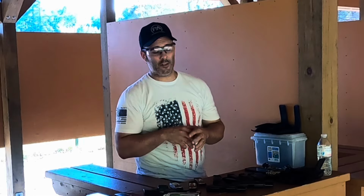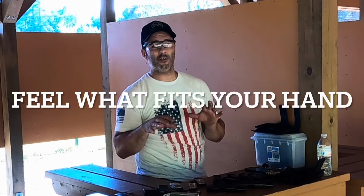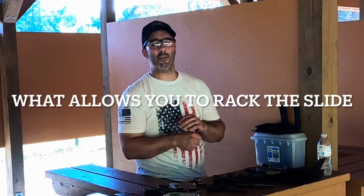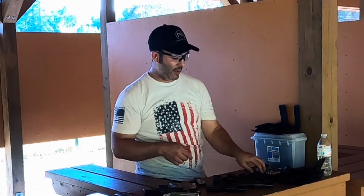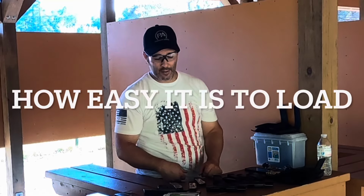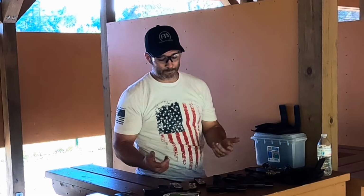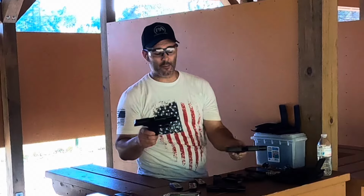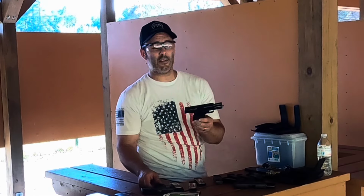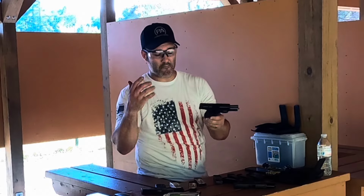You need to get out to the range and try out different handguns, feel what fits your hand, what has the recoil impulse you want, what allows you to rack the slide to whatever you need, how easy it is to load the magazines. That has an effect on it for a lot of people. But again, for me, out of these three, I would probably pick the Ruger Max-9 or the P365 before the CSX. But if this was all I had, I'd be happy with it.